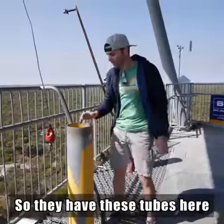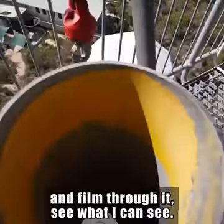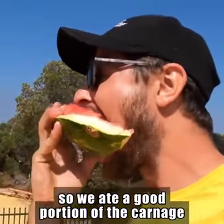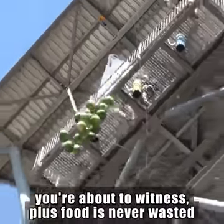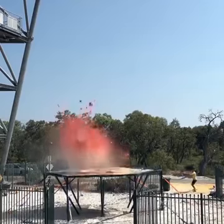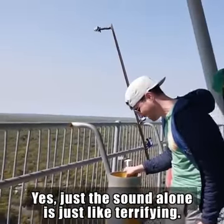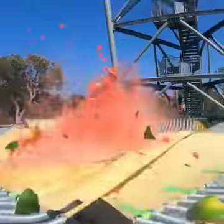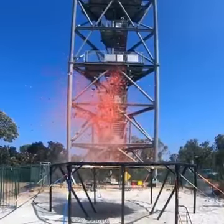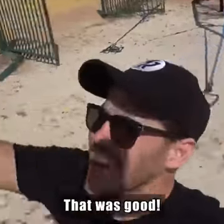That's a lot. So they have these tubes here for the kids to drop water balloons down to line it up with the sand pit. So I'm gonna try and film through it, see what I can see. And let me just say, it's never cool to waste food, so we ate a good portion of the carnage you're about to witness. Plus, food is never wasted on quality scientific data. Yes! Just the sound alone is terrifying. That was good.